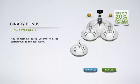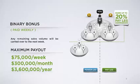The binary can be unlimited. To a certain point, it can get to a point where it's very, very powerful. And in this case, what we want to point out is that there's a point where it maxes out at $75,000 a week, or $300,000 a month, or $3.6 million a year.